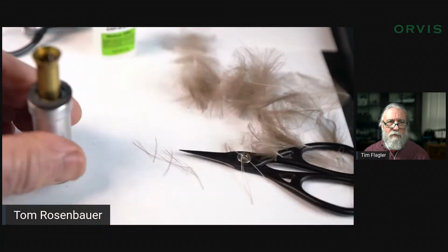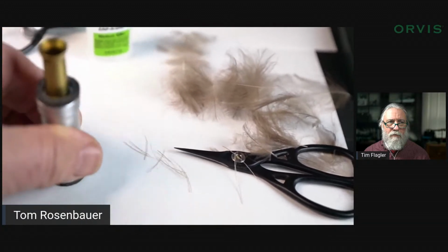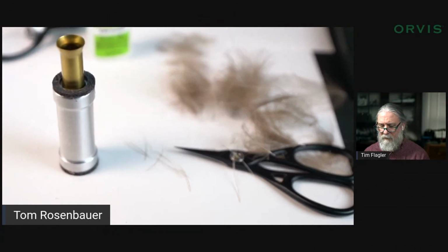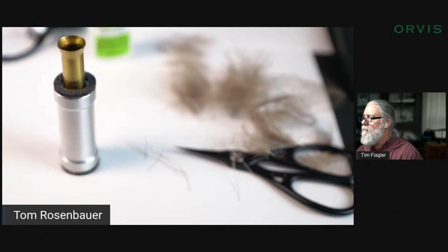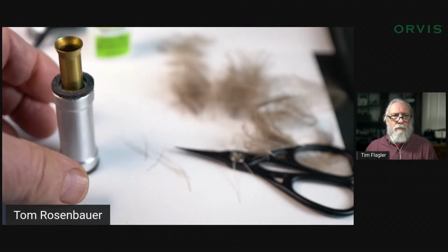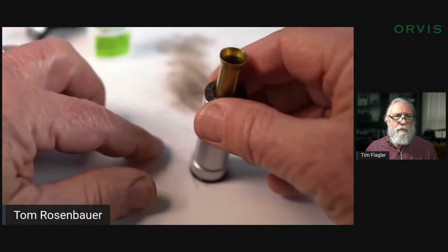And it's a good idea also to have more than one size of stacker, because if you use a stacker that's too big, the hair is going to stick inside it and it's not going to come out easily. And if you use a stacker that's too wide, the hair is going to get lost in there. So, you know, a couple sizes of stackers are also a good idea.